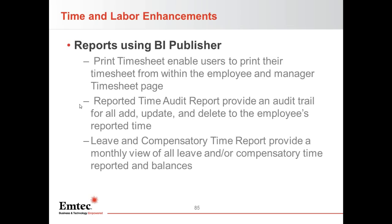You also have the BI Publisher. That enables you to print a timesheet from within the employee or the manager timesheet page. Also have an audit of your time and the leave and compensatory time report to view the balances and leave data.